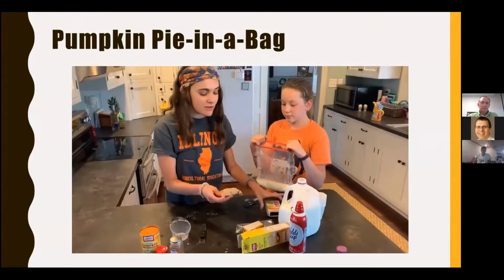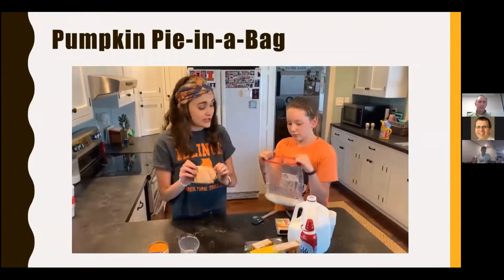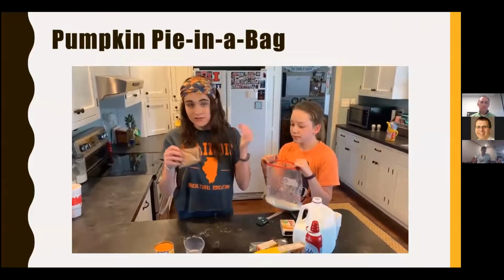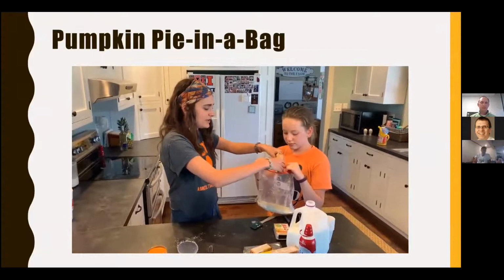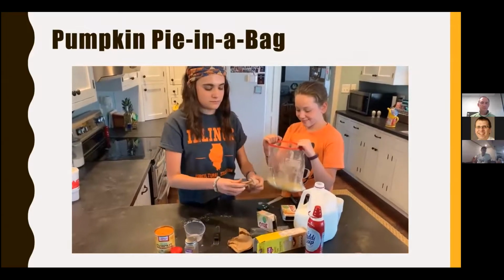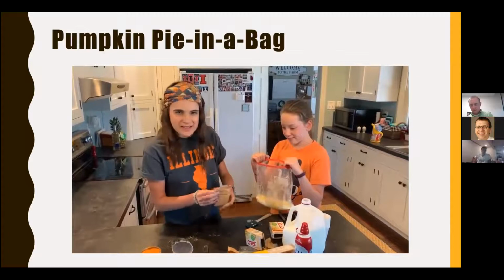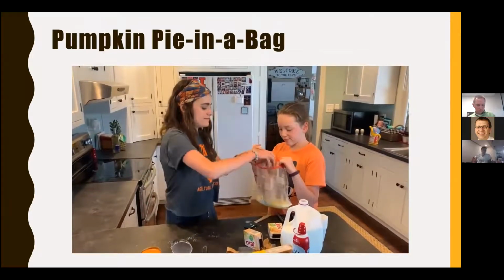After dumping in the milk, then we're going to do the pudding. This is vanilla instant pudding, and this is the 3.4 ounce portion. I spilled it a little over Caroline here. That's why she's such a great assistant. You might need scissors to help you out cutting it open, but I decided just to go for it.